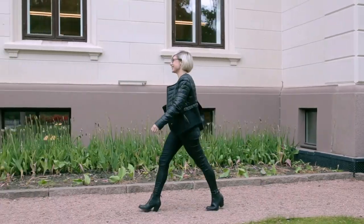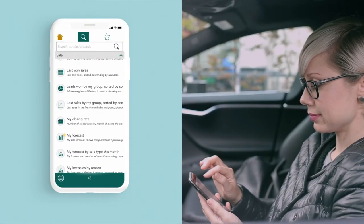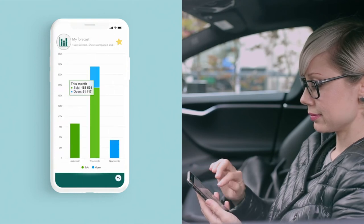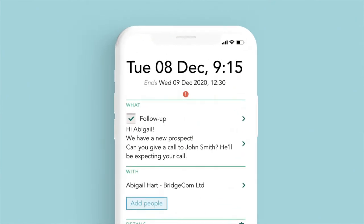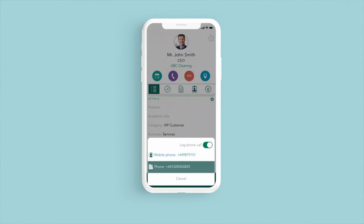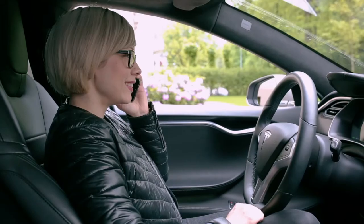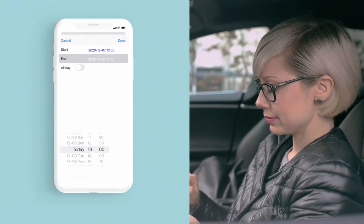Now that the deal is in the bag, I update my pipeline to see how far I am from hitting my sales target. Close, but not there yet. I get notified by the app that I have a new task in my diary. Hey, a new prospect wants to meet up with me. Immediately, I get access to all his contact details. I call the prospect and set up an appointment to meet for lunch the following week.